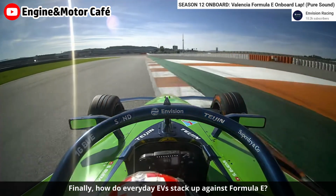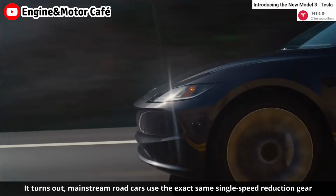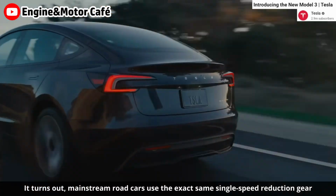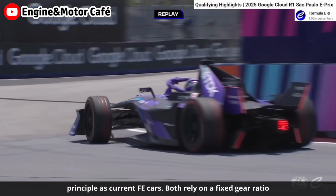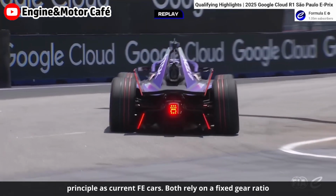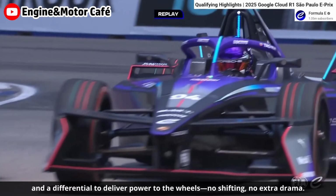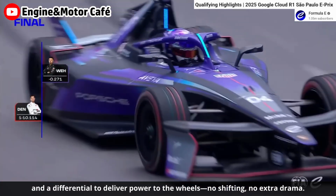Finally, how do everyday EVs stack up against Formula E? It turns out mainstream road cars use the exact same single-speed reduction gear principle as current FE cars. Both rely on a fixed gear ratio and a differential to deliver power to the wheels. No shifting, no extra drama.